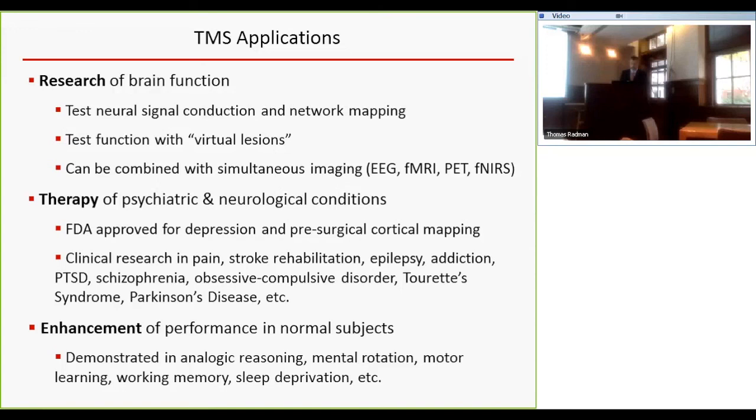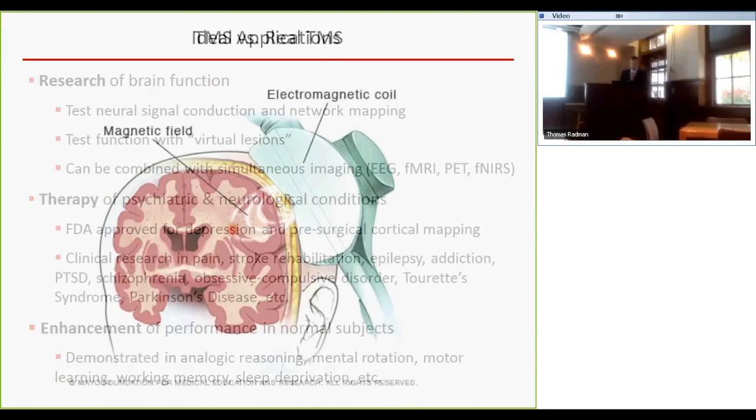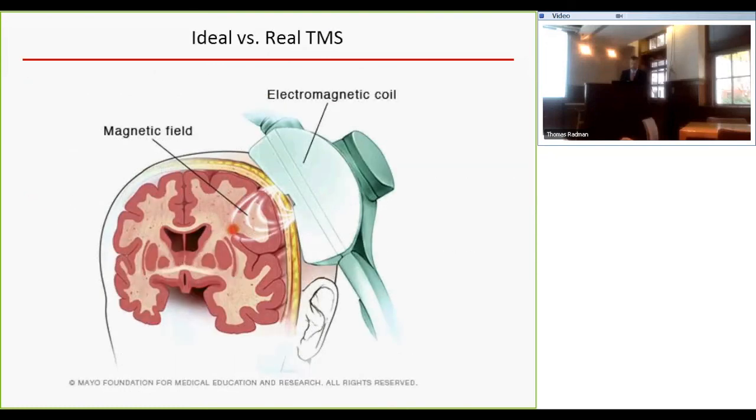So, these applications can be only as good as our technology and understanding of mechanisms is. So what are the limitations and what can be done about that?